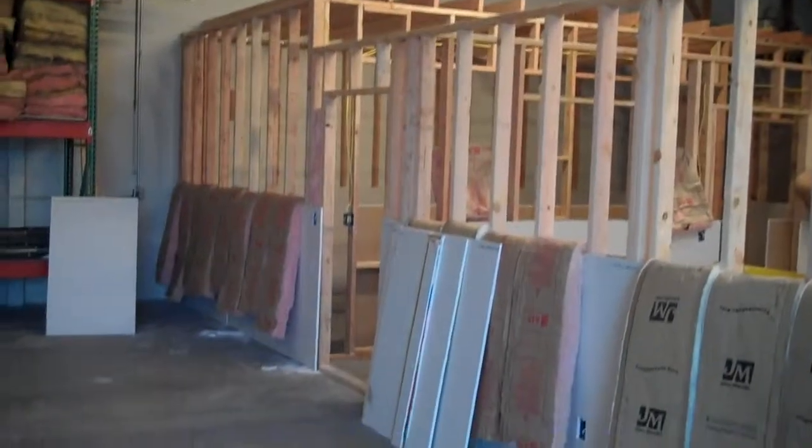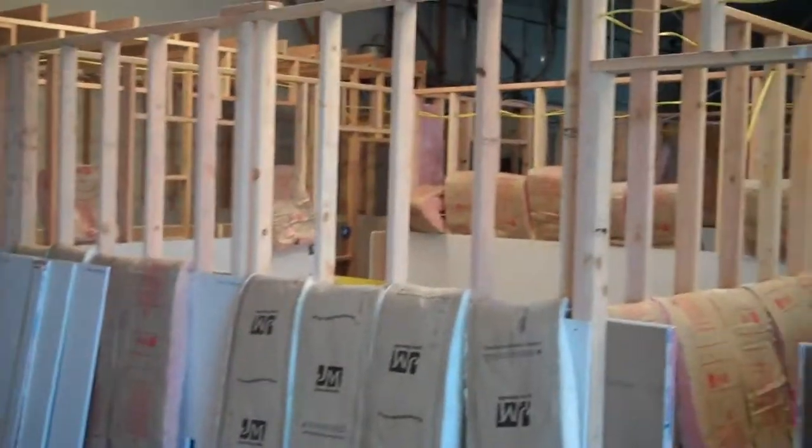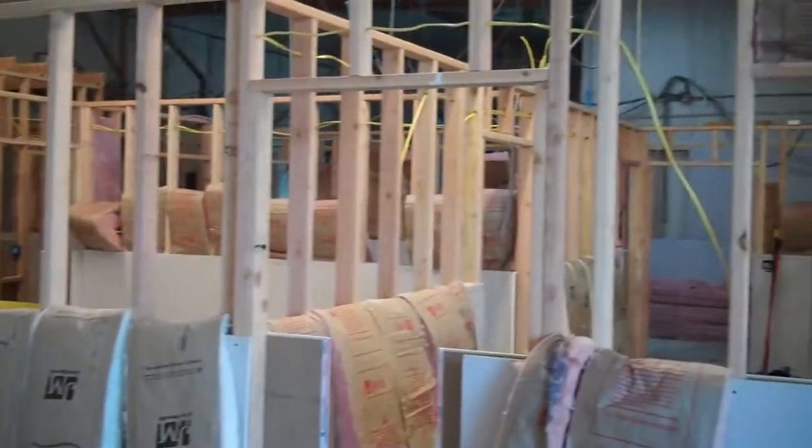So we started using that. Took a little bit of getting used to, and then once we got used to it, it made very quick work of cutting out all of the boxes. So a couple more days we'll have everything done. That's the end of day 10.